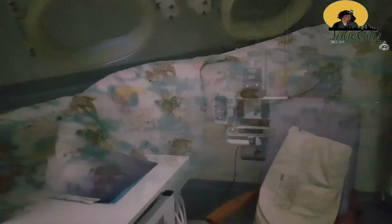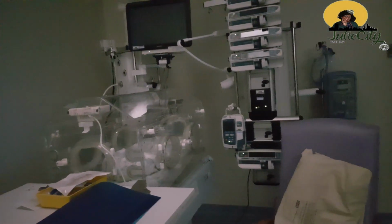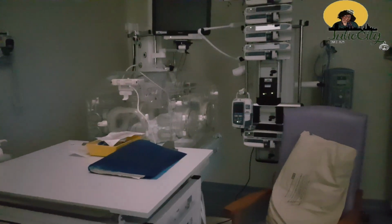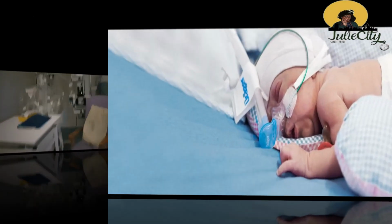Now, before you say, oh God, it's too dark, we prefer to nurse our babies in a dim light environment because the womb is not bright. It helps with their development. And before our babies come, we try as much as possible to plan ahead by making sure a space is ready. Hand washing, like I told you, is crucial.